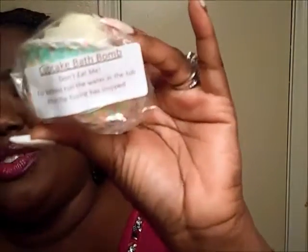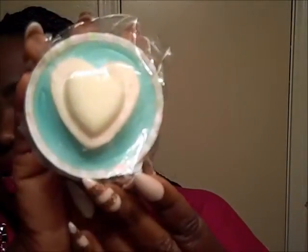I also ordered some bath bombs from her. So these are the bath bombs. This is a cupcake bath bomb here. It is so cute. It says, "Do not eat me," and it has instructions on how you can use it. It looks like a little cupcake. You just drop this in your bath water and it fizzes. I like the way that she packaged these bath bombs in these little boxes right here. Aren't they cute? So these are the ones that I'm going to gift.